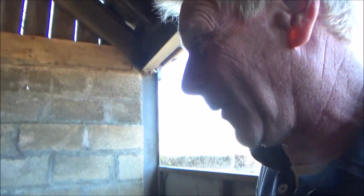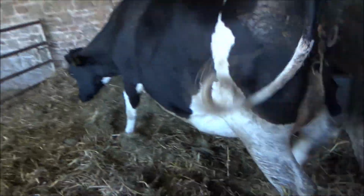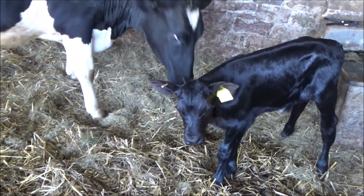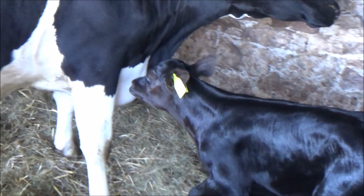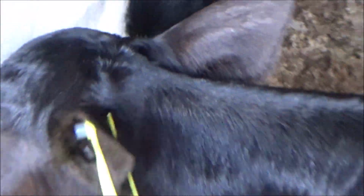But I would say that that is not an expert ear tag. Right, come on. So you've left plenty of room for growth, Harry, but a bit too much. Yeah. So the yellow tag's fine. Metal tag, I would have liked that to be in a bit further. The biggest fear is if it loses that metal tag. It's in not quite enough. Right, anyways, we'll tag that one.